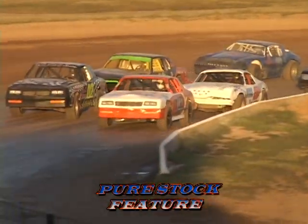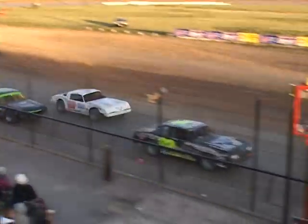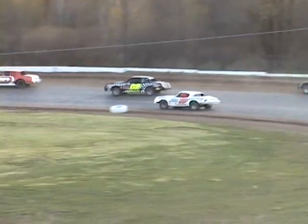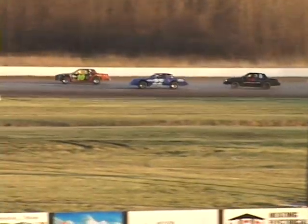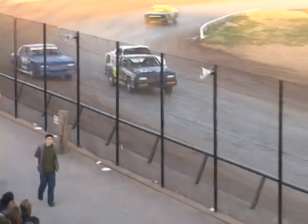The green lights are on and we are underway. They head to turn number 1 for the first time in their 12-lap feature go. And Vanderwall, taking off where he left off in the heat race, moves quickly out in front as they head down the back straightaway for the first time. 3-car battle out of turn 4 for that second spot.